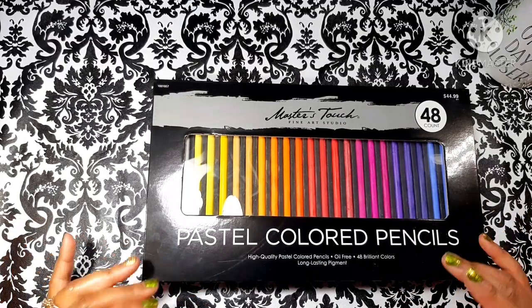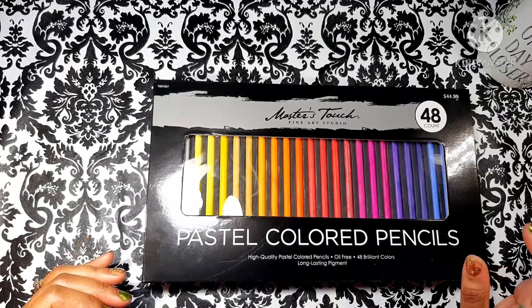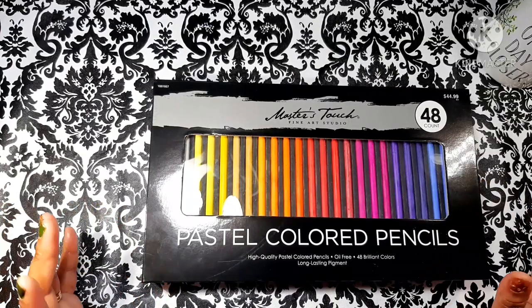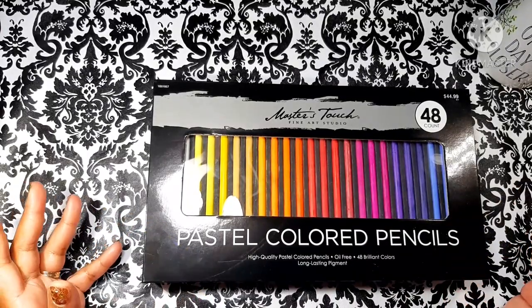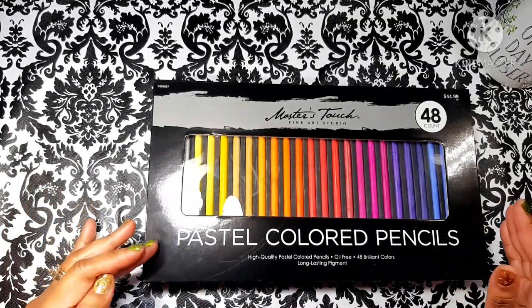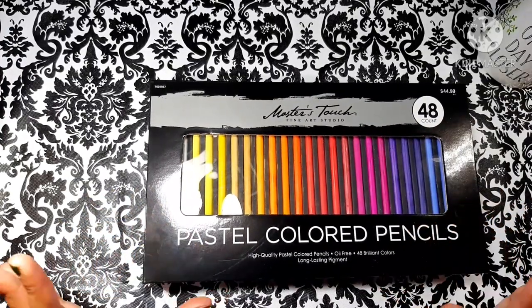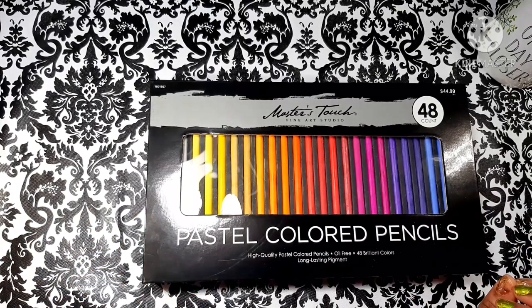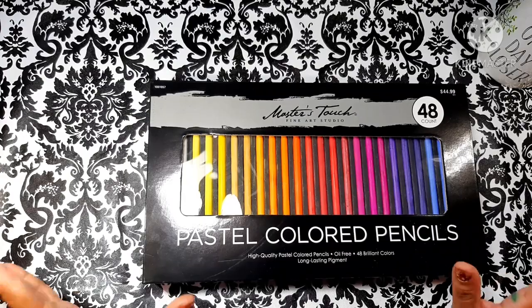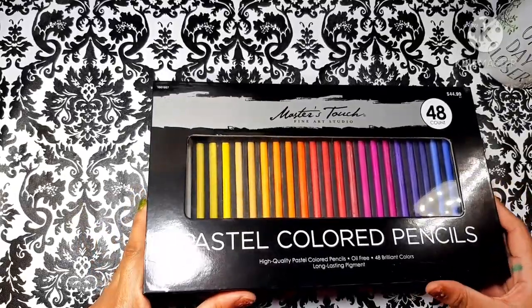But I also use my Stabilo Carpathello pastel pencils for certain things, and my Derwent. I just have quite a few pastel pencils. So I was looking online and I was like, I need more colors. So I was almost tempted to purchase the Stabilo 60 set. But I was like, I'm not in the mood to spend whatever dollars for that 60 set. So when I saw these, I was like, yes, guys.